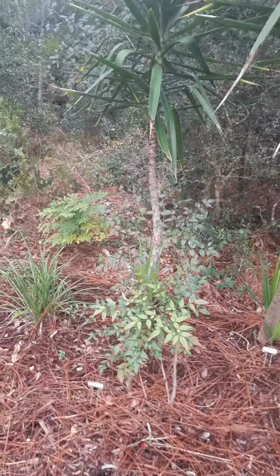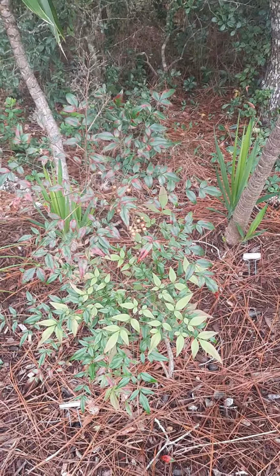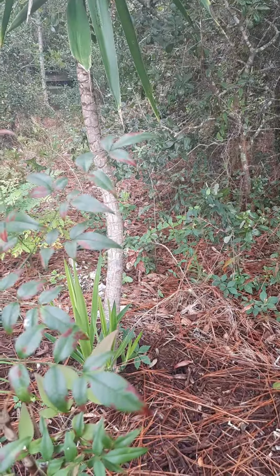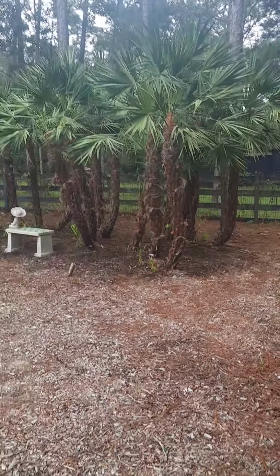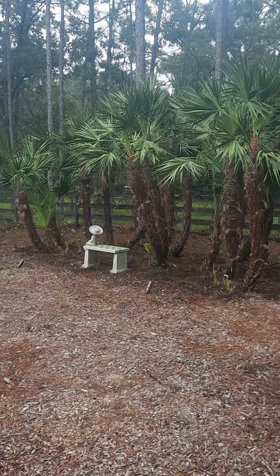And this is a viburnum. I got a bunch of viburnum in the front. And these palms are doing well. This palm grove is doing well.